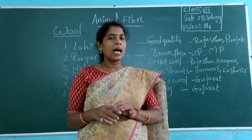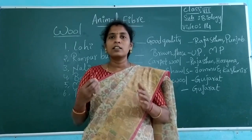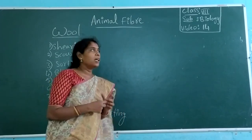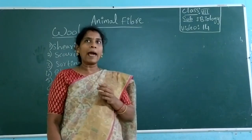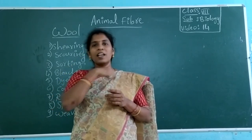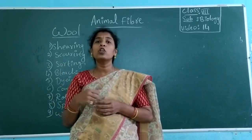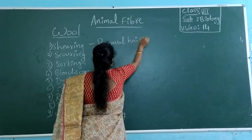But for any wool or any sheep whose wool we are wearing, how we extract wool from them, that we look at one by one, process wise. We see the production of wool step by step. So how do we extract wool? Generally the wool is extracted by the first process called shearing. Shearing is like when your father shaves with the help of razor and cream. Like that, from a sheep or goat also, they shear it. The removal of hair from the body of an animal is known as shearing.